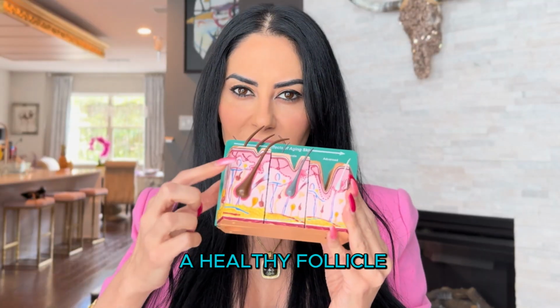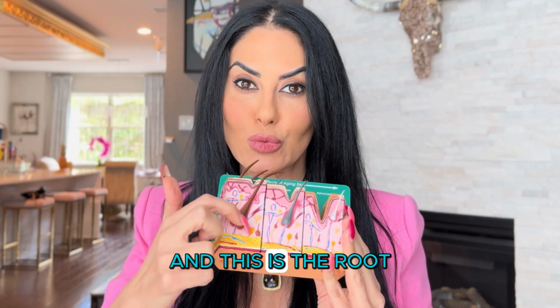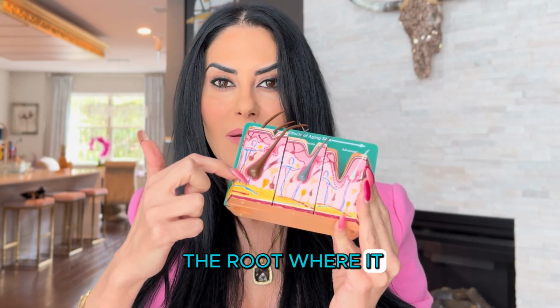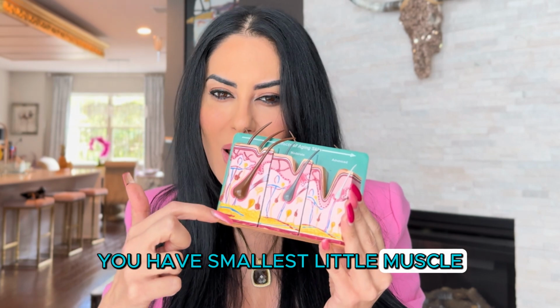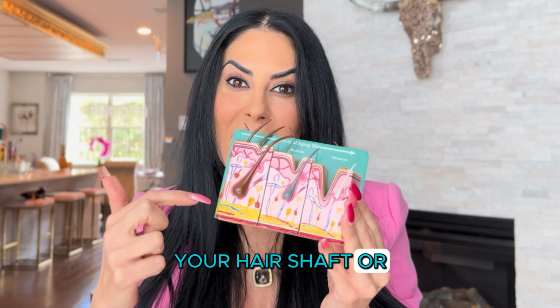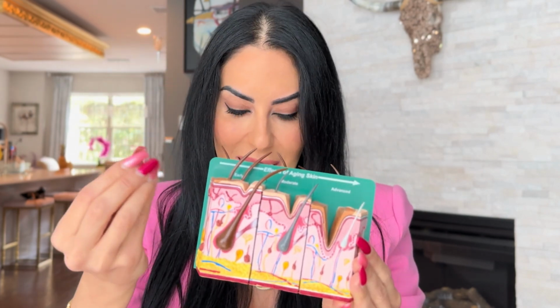When you look at a healthy follicle, here you have the bulb of the hair, and this is the root. At the base of the root, where it goes under the skin, you have your sebaceous glands, the smallest little muscle, and a blood vessel that goes in and force feeds your hair shaft or hair bulb. A healthy hair shaft is full, thick, and normally shiny, a complete hair.